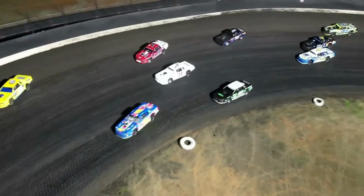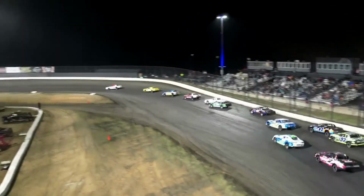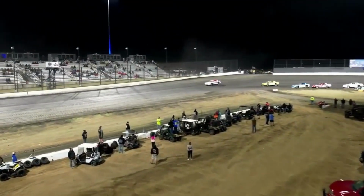Smith running in 6th. Jones, McBurney, Perry, Jeanette, and Blake Clark. That's your top 11. William Garner running in the 12th spot. Keegan Wells rides in 13th.